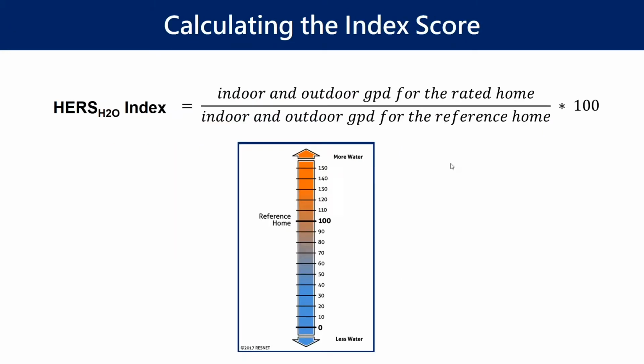And so the HERS H2O index score is very similar to the way that the HERS index is calculated. Takes into account indoor and outdoor gallons per day for the rated home, and then indoor and outdoor gallons per day for the reference home. Divide those, multiply by 100, gives you your actual index number within the scale.